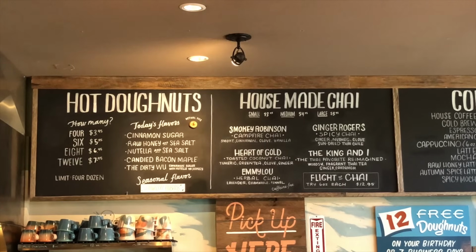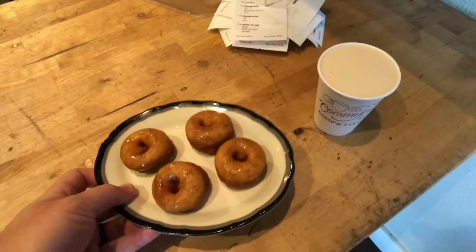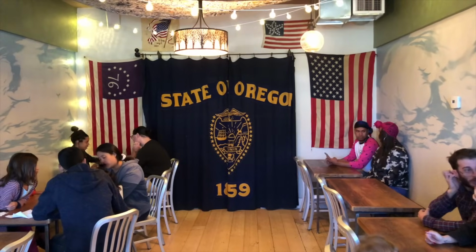It's worth the wait though, as they make those small donuts that you often see at fairs, and they have many different flavors. My favorite is honey and sea salt. Also, they have a flight of handcrafted chais that are worth trying as well, but I usually just get the Smoky Robinson as that's my personal favorite.